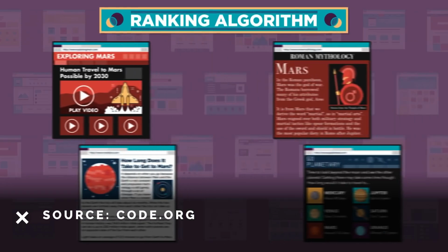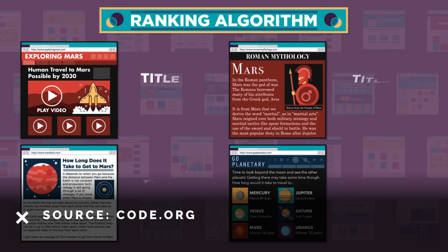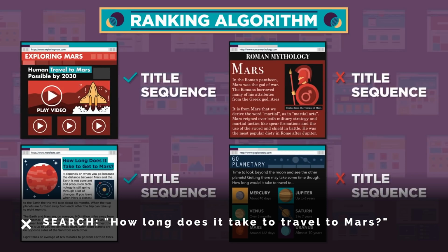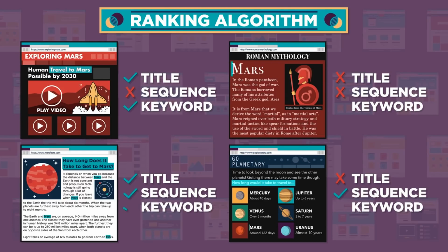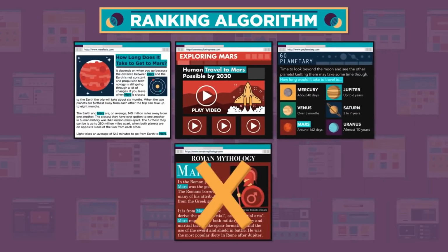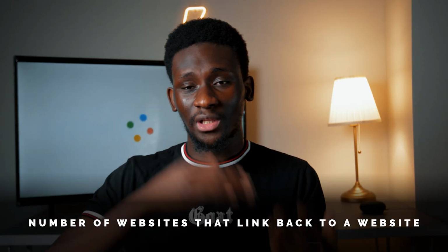So it could look at the website title. That's why I told you previously that you have to have a very good title on your web page. So it looks at that title and sees if the words searched are in sequence in the title, if the title contains any of the words searched. It can also take into account how many web pages link back to that web page.